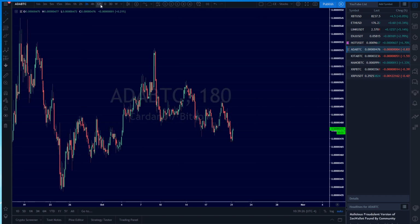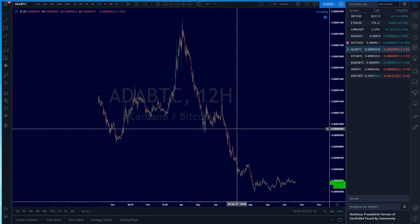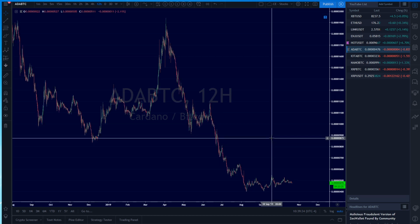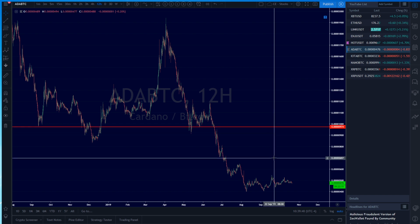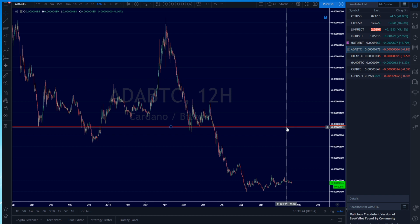Cardano, I'm going to move Cardano versus Bitcoin. I'm going to look at the 12-hour chart. And Cardano versus Bitcoin on the 12-hour chart, this does not look all that great, but I'm going to pay attention to a couple levels here. This is going to be an important level I'm going to be paying attention to. It's basically sitting right here at 1,000, just shy of 1,000, about 975 Satoshis.